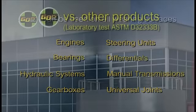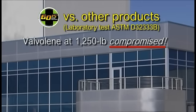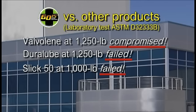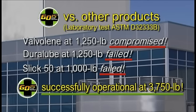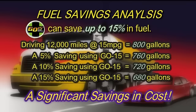GO15, laboratory tested against other products under true pressure and load. Valvoline compromised at 1250. Duralube failed at 1250. Slick 50 failed at 1000. GO15 successfully operational at 3750. GO15 can save up to 15% in fuel.